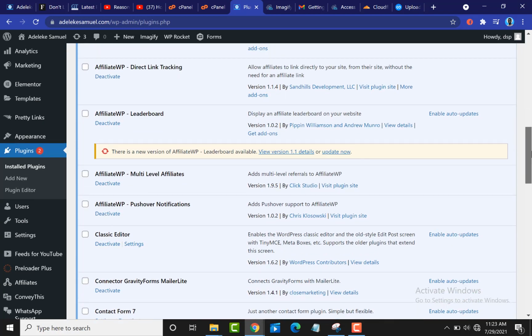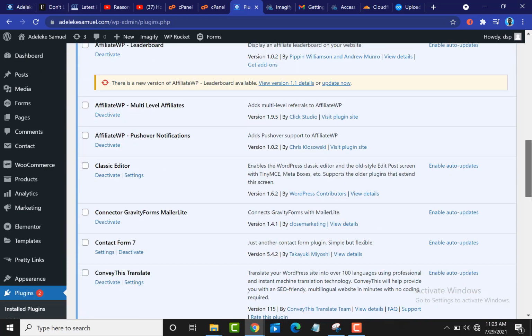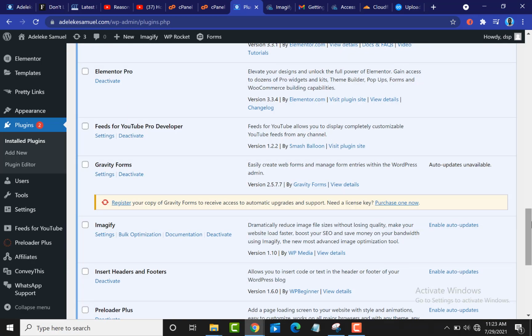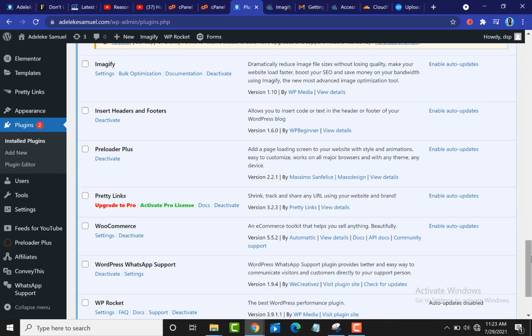So all of this will help your website also load faster. So here is the thing: if there are some plugins you are not using, inactive plugins on your website, make sure you deactivate them and even delete. The first step is deactivating, then you can delete. So make sure you deactivate and delete. Do you get it now? So that's tip number 6.